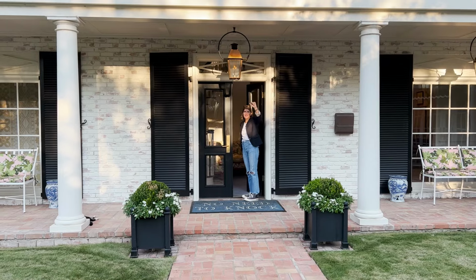Home is a place where I want people to come in here and feel comfortable and eat and visit and stay and be able to pop in anytime they want in a very casual way.